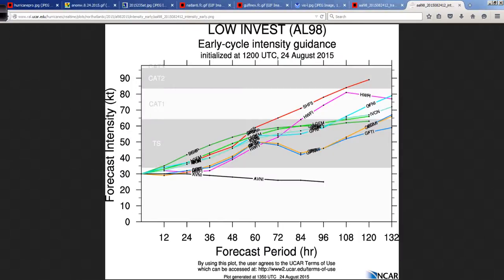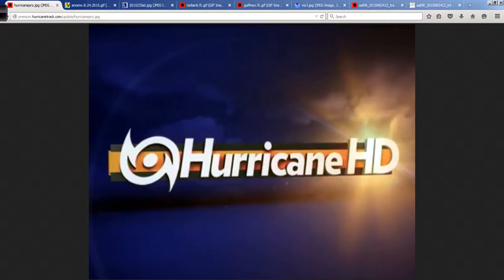And the intensity forecast for 98L, up and up it goes into probably hurricane category. You can see here most of the models indicating that at some point. So we're going to have to watch that. It is prime time. Late August into September is typically when things get going.